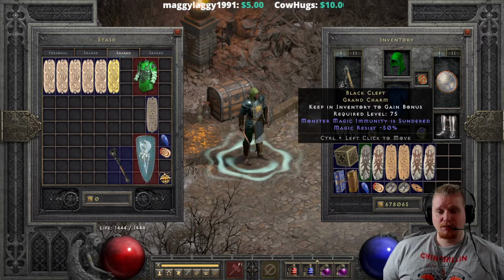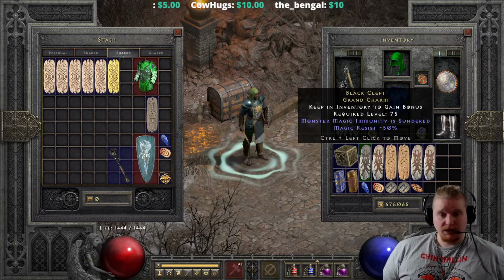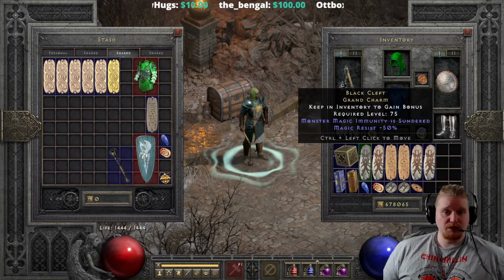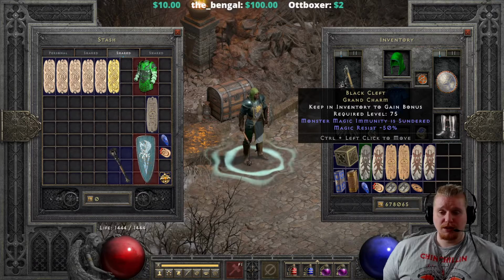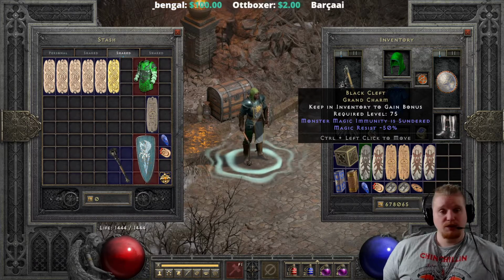Now let's talk about the breaking of the monster immunity for magic. Magic is not something that Hammerdins really have to worry about all that much. In this game, there are very few monsters that are actually magic immune, and the list is so short that I could probably count it on one hand. Let's go ahead and do that real quick.